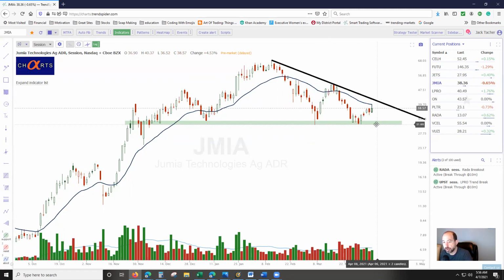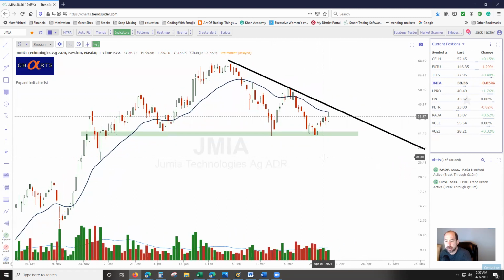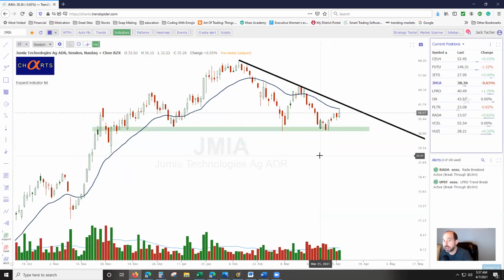So as long as it stays above 31, call it 3150, I'm fine. If it breaks below, I'm out. This name is broken. It's done. But I do have a downward trend line, and if this can chop around and break out and get this moving average to move back up, then I'll stick with it. It's a very, very small position for me, which is probably why I let it run longer than I probably should have. But again, it's where I'm at in this name, so I'll do my risk management from this area.